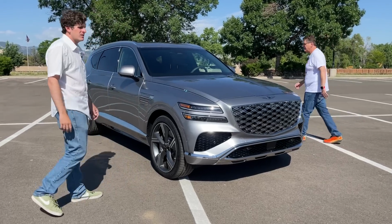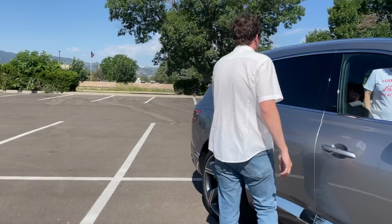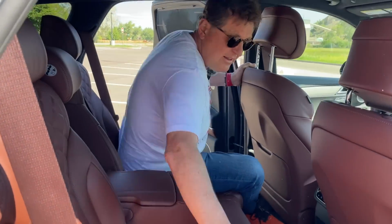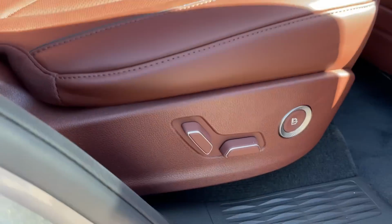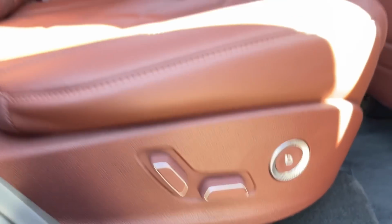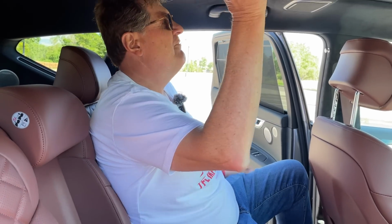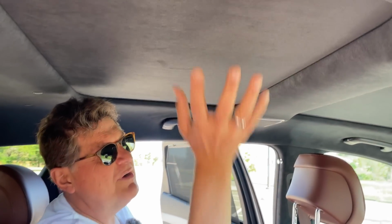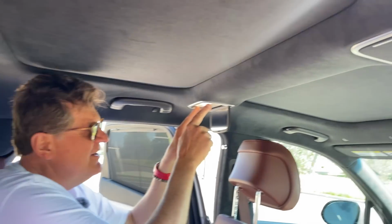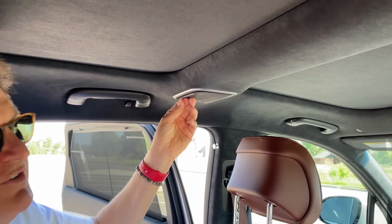Well, shall I see if I fit in the rear seat? Yeah, hop on in there, Dad. Let me see if I fit, because this is a pretty good sized car. So what I like immediately is look at the controls. You've got electric controls for the back seat and not just the front seat. So I can scoot it forward, I can scoot it backward. I have my very own rear sunroof, and of course my very own little mirror here with an illuminated light should I need to do some makeup, which I don't need to do.